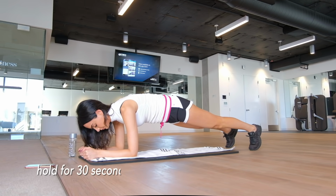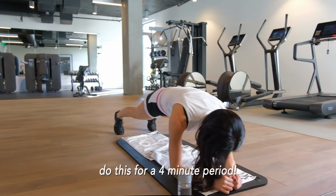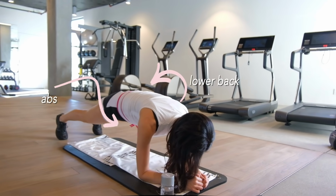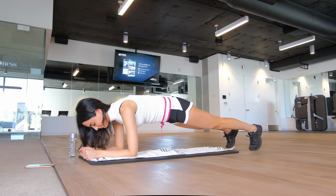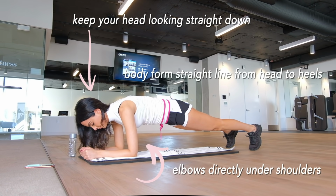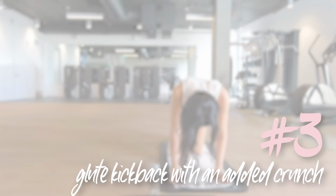Next, I'm doing a plank, where I'll hold the position for 30 seconds on and then take a 10-second break off. I do this for a 4-minute period. This is another really great workout because it targets your abs, lower back, hips, and arms. Make sure when you're doing this, you always aim to have your elbows directly under your shoulders, keep your head looking straight down to the floor, and have your body form a straight line from your head all the way to your heels.